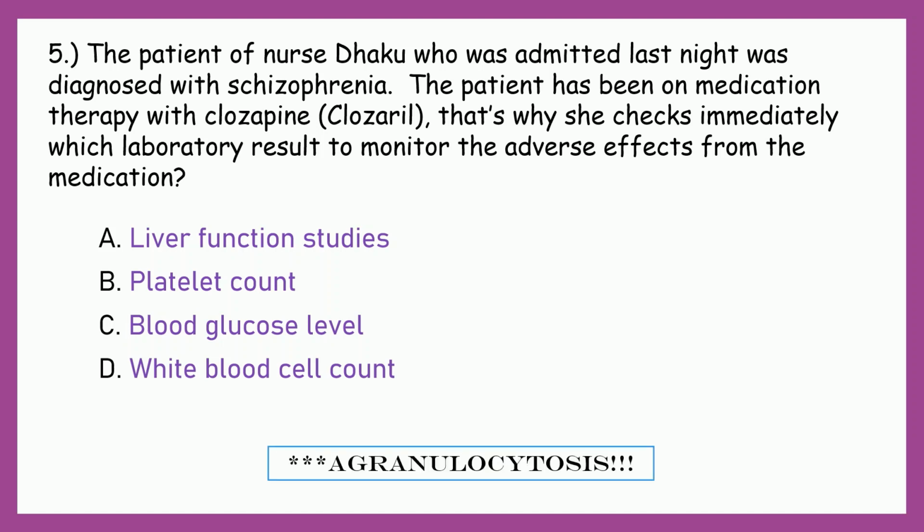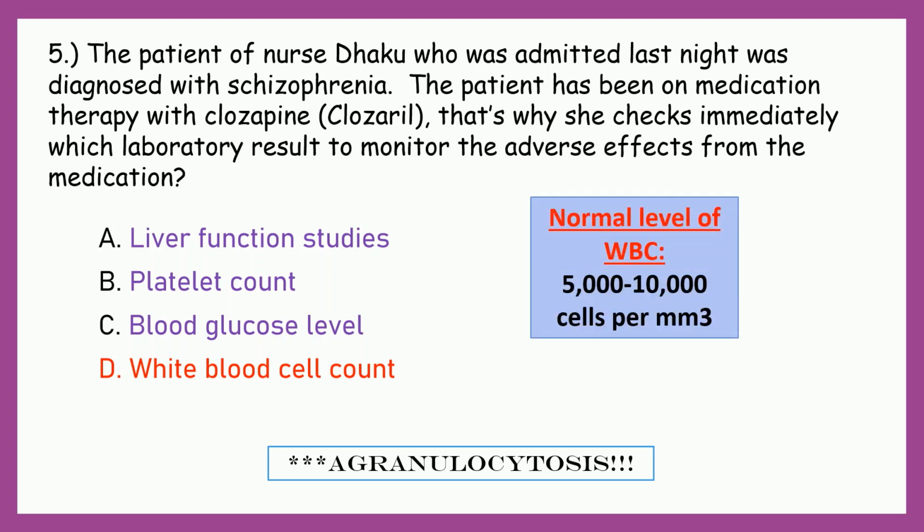Agranulocytosis, which is monitored by reviewing the results of the white blood cell count. To monitor this, we should know that the normal level of WBC is 5,000 to 10,000, or in some other references, it is 4,500 to 11,000 cells per cubic millimeter. Treatment is interrupted if the white blood cell count decreases to less than 3,000.